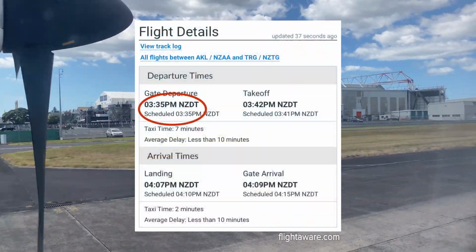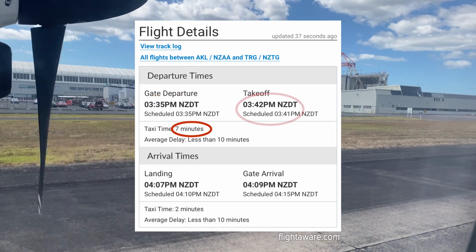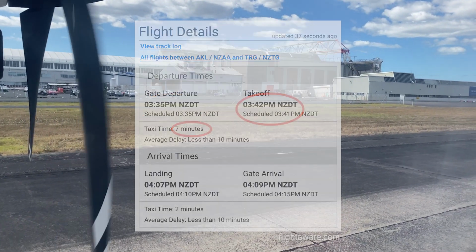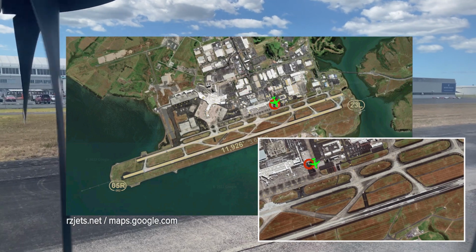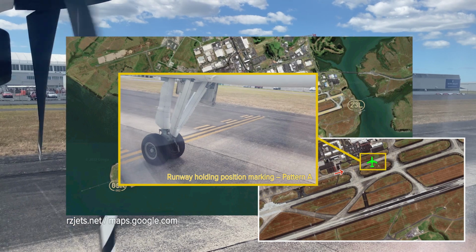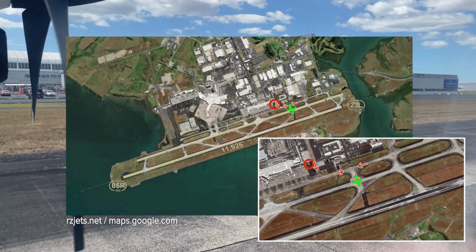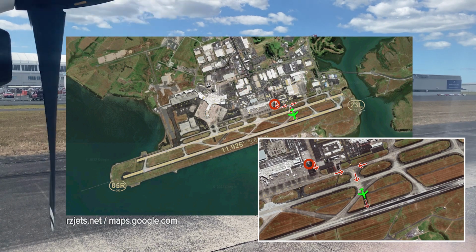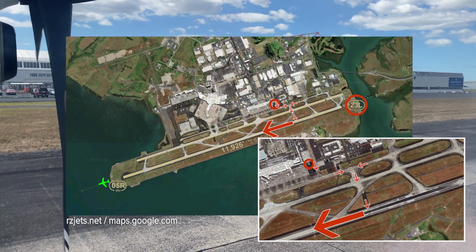We left the gate right on time at 3:35pm. We taxied for 7 minutes and took off at 3:42. We pushed back from gate 46 into Charlie 5 and taxied via Charlie 5 and Bravo. Then we stopped at the hold marker on Bravo and did a U-turn and taxied back along Bravo, Bravo 3, across Alpha via Alpha 3 and entered 23L via Alpha 3A and took off to the west.